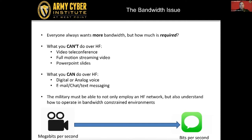and that can still be passed over HF. So it's important for us to know when we have an acronym called PACE. So it's primary, alternate, contingency, and emergency. HF generally falls in that contingency or emergency. But when you operate your PACE plan, you say, okay, now we're in emergency comms. You also have to change the way you command and control. At that point, you have to realize you're not sending PowerPoints. You're going to be sending just text across. So a little bit of training that we have to do on our end to be able to explain that to commanders.